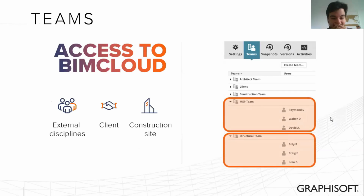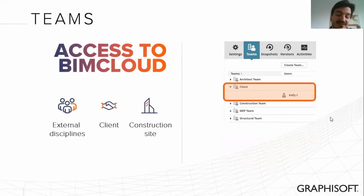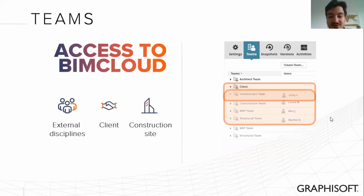When it comes to these new setups, now we're working with a lot of external teams, and with the Bimcloud as a service, we also enable teams to work on your project. So besides the user management, you can create different teams which are related to certain projects. So there's an MEP team, structural team. You can give access to the client as a viewer, for example. And basically, you can better organize your team and resources when it comes to the projects.